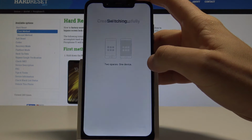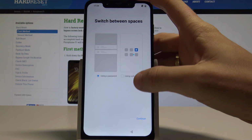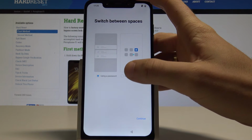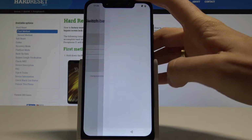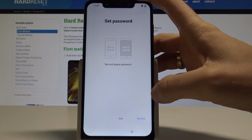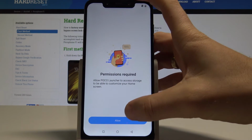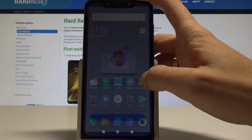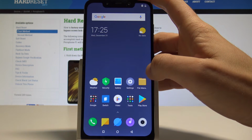The device is switching into the second space, tap continue, and you can switch between spaces using a password or using a shortcut. In my case, let me use a shortcut, tap continue. Here you can set up the second space password. In my case, let me skip it. Just for now, let me not use the password for the second space. And this is the second space.